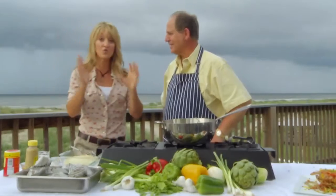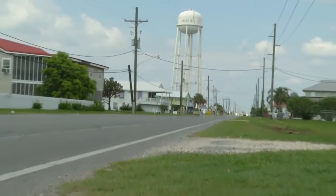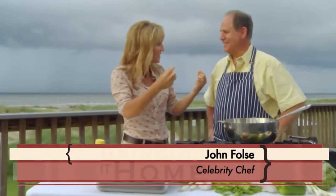But Grand Isle, now, we drove here to meet with you. It's a one-lane road, and we drove through marshes, and it was a little scary because I did it at night, and I couldn't quite see where I'm going, but explain this little island.